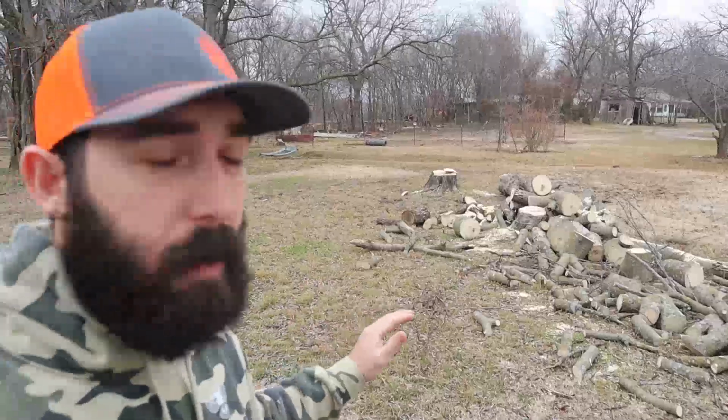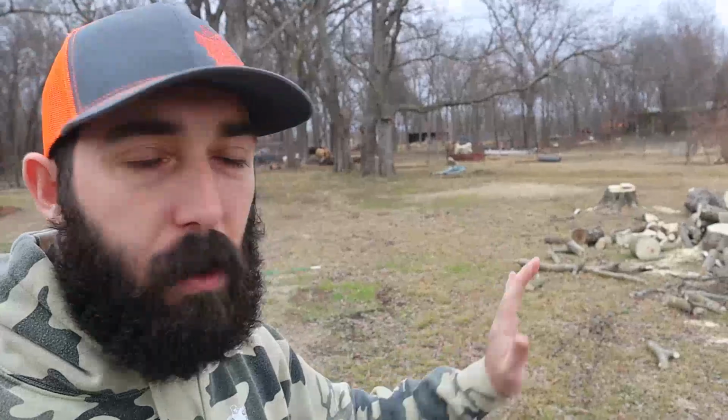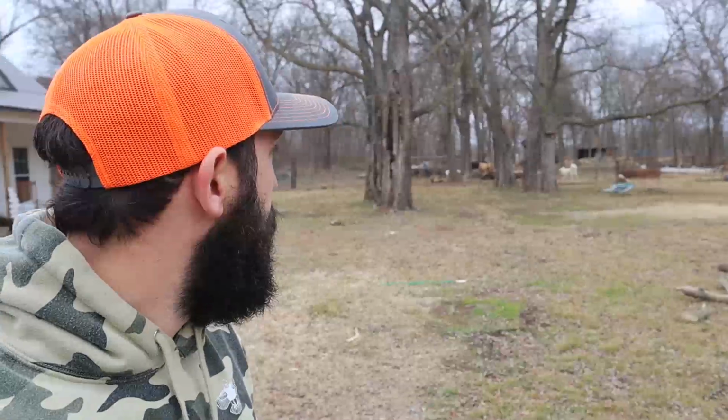So I'm going to back the old pickup here. We're going to load it up, and I think I'm going to take it back there to the woods and just pile it up along those trees there, and just get it out of the front yard, try to make it a little bit better.